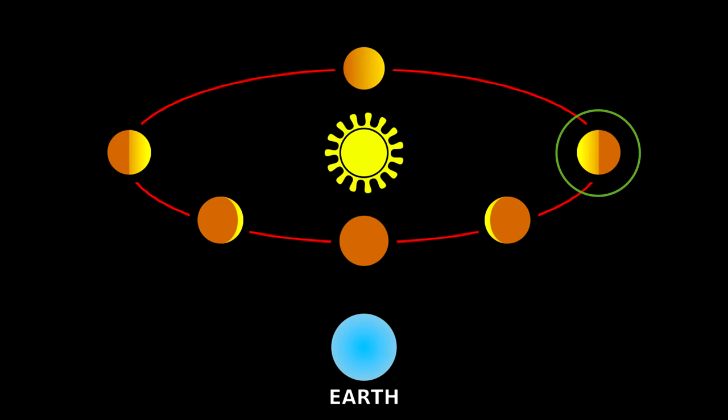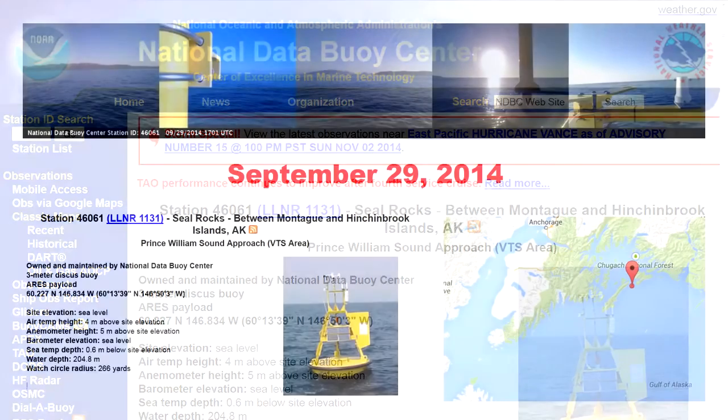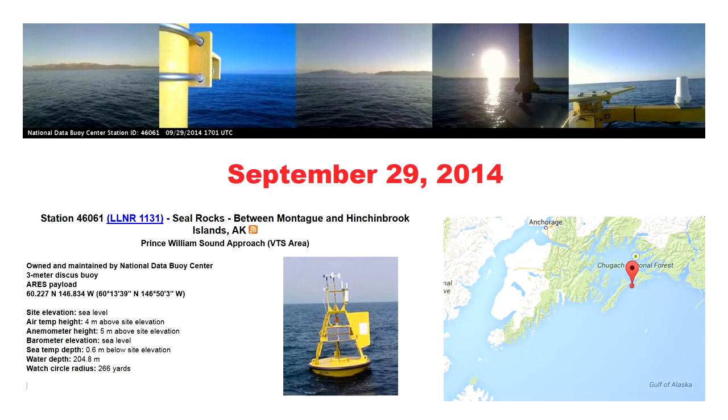With that, we begin in the Gulf of Alaska. The first 2 images we will present are from Station 46061 in the Gulf of Alaska between the Montague and Hinchinbrook Islands. Our first observation is for September 29, 2014, and in the panel at the top of the screen we see 5 images. These panel images are usually taken about an hour apart, and the timestamp usually refers to the last image in the panel, with the time being noted in UTC.